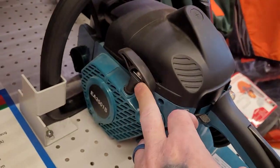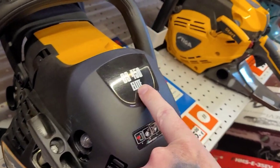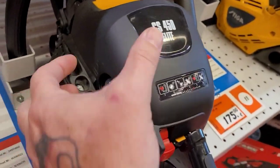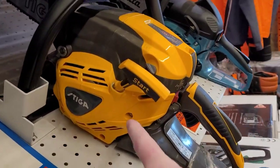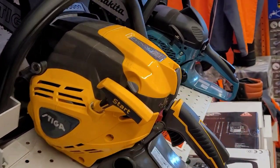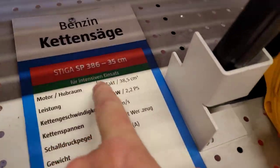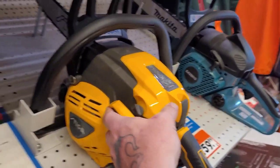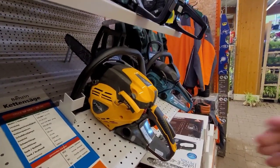But they have Makita, McCulloch. This is the Elite 450, which is the Husqvarna 445. And this Stiga. They're obviously pretty cheap chainsaws, but I've noticed this brand. I've noticed it a lot. Looks cool. I like it.